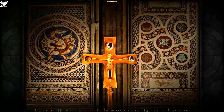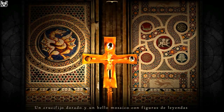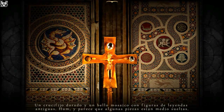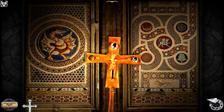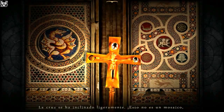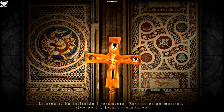A golden crucifix and a fine mosaic, portraying figures from ancient legends. Some pieces seem to be poorly fixed. The cross has leant over slightly. This is not a mosaic. It is a complex mechanism.